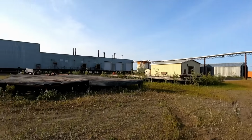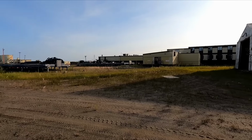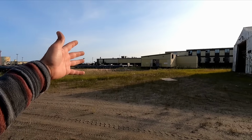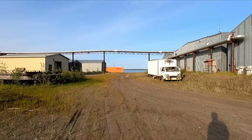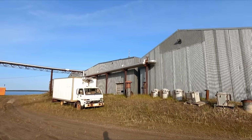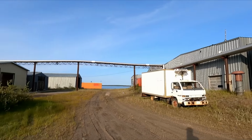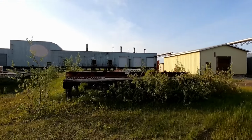I'm curious where the electricity comes from. They must be tapping into Tuktoyaktuk's electricity, which is all generator. Those look like transformers right there. So it's possible they had their own generator on site. Just not sure.